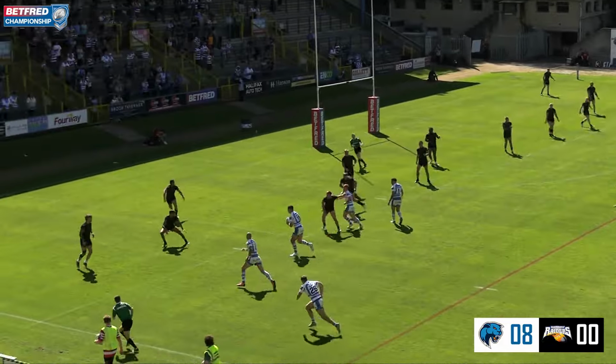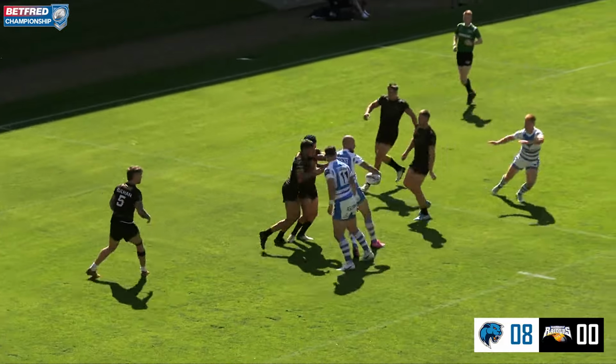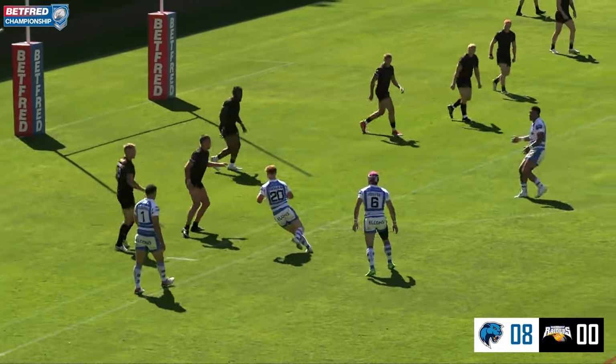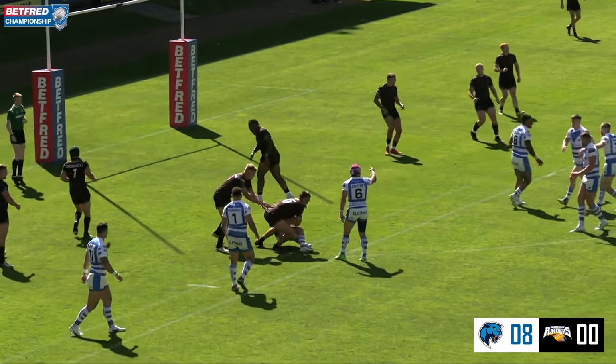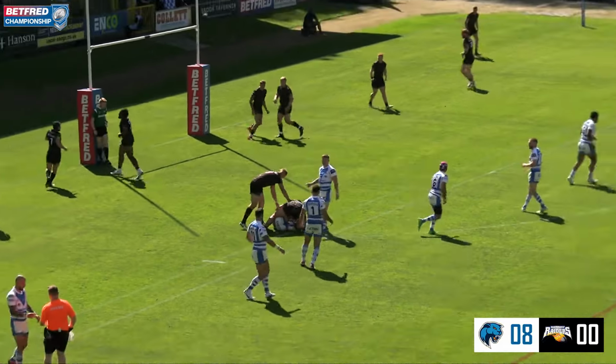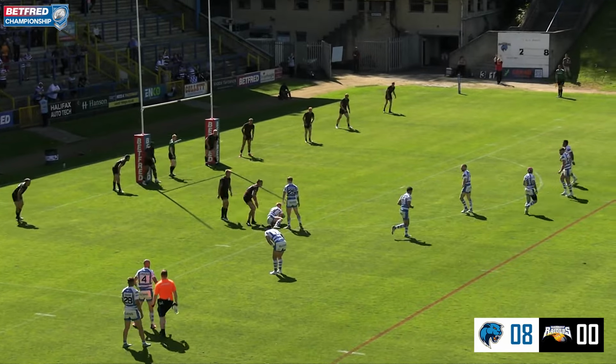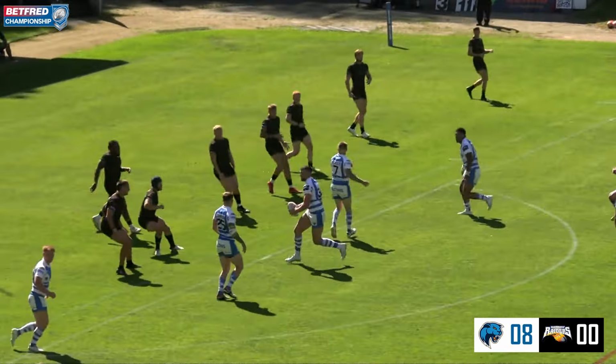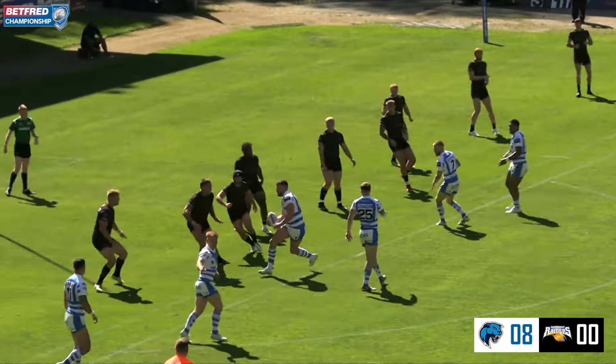Last tackle here for Panthers. Here's Kavanagh, onto Crooks. Halifax running the power plays, back to 1 now. Inman just calm it down. Slightly fortuitous there for the Panthers. Another set of 6 in Barrow's 20. Here's Foster. Oh, he'd love a try on his debut. He's stopped by 2 Raiders defenders, less than 10 out. Inman, lovely play.